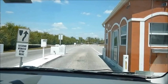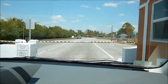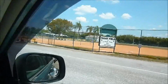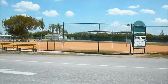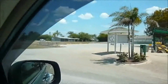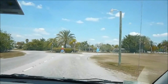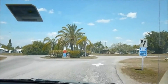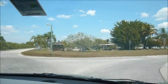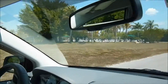You are now entering the security gate. There's 24/7 security in this park. Coming up on your right is the clubhouse, and our over 21 years old pool. When you have visitors, the 21 year olds and under have to use the rec hall pool.